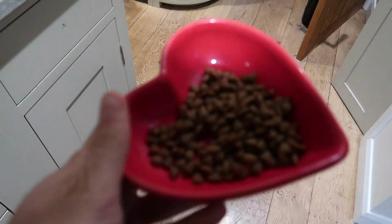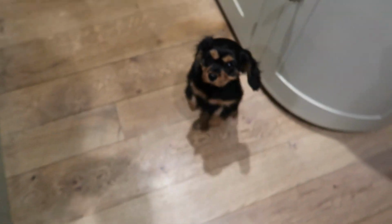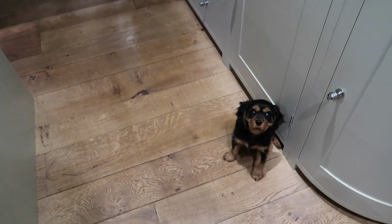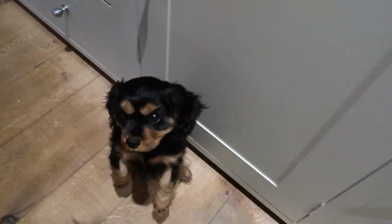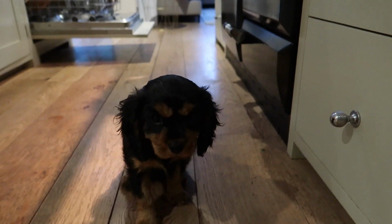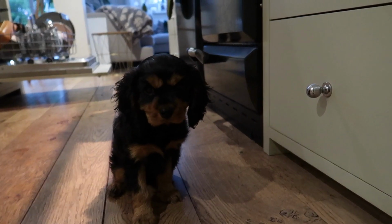Bazzy, what's this? One of your 3 meals a day? Look at him. You are a pig. You're more of a pig than your sister was at your age. He is always in that treat cupboard, and he's always trying to get his sister's food when it's not his. Right, you're gonna have to show them how to wait. Sit. Sit. Sit. Wait. Wait. Go on in. Good boy.